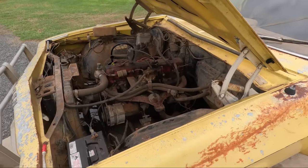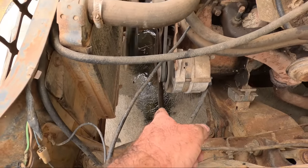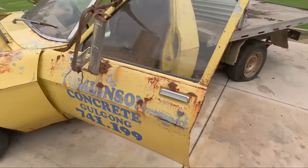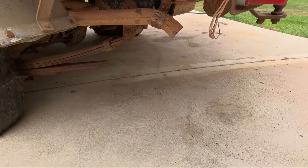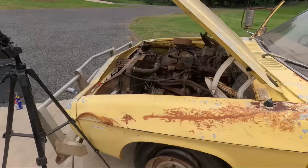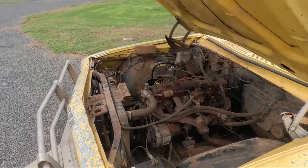So I've idled him up a fraction, and that pump is just spewing water and crap out everywhere. There's still a little bit of water in there, but I'll top that up. But it sounds okay. Just a little hesitation there, but for its first few minutes running in God knows how long, it actually sounds pretty good.